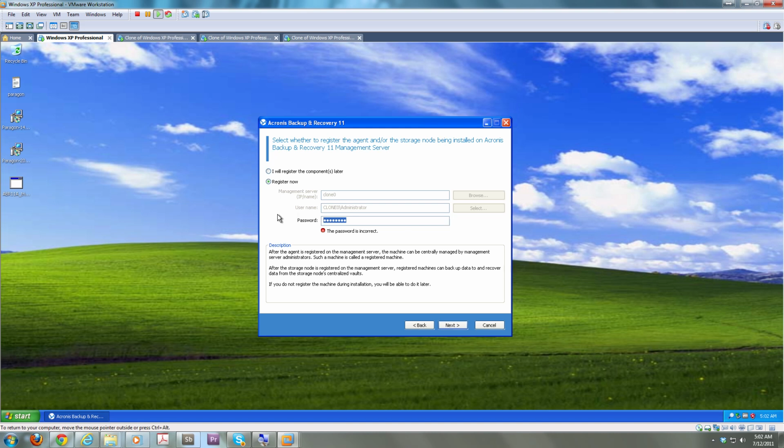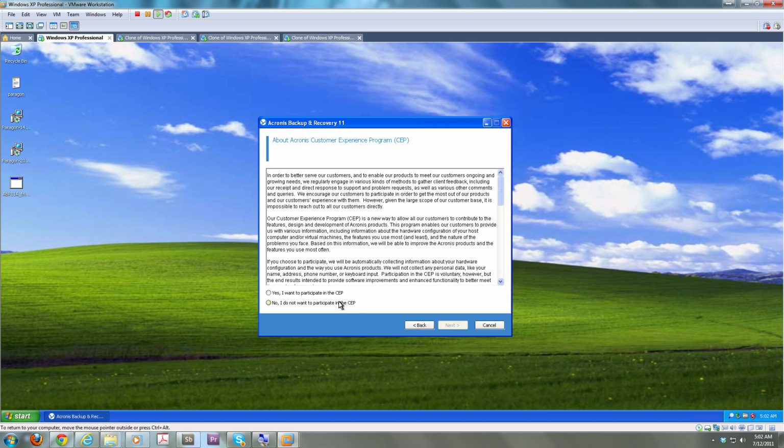Huh? Wait a second. Well, I don't know why it's not accepting my password. There is no password, that's why. This machine doesn't have a password yet. Oops. We'll do that later.